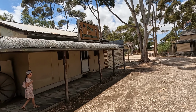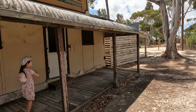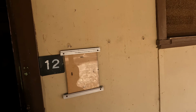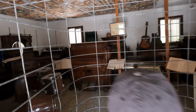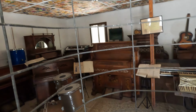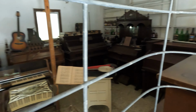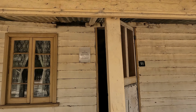What's this one, Lily? Musical instruments. Let's see, go first. It might be a mannequin. No mannequins. Lots of pianos, drums. We just played a piano just then. Yeah, I know. Millinery?